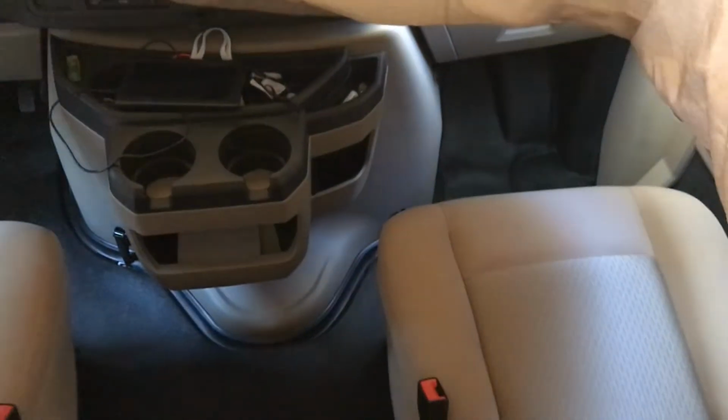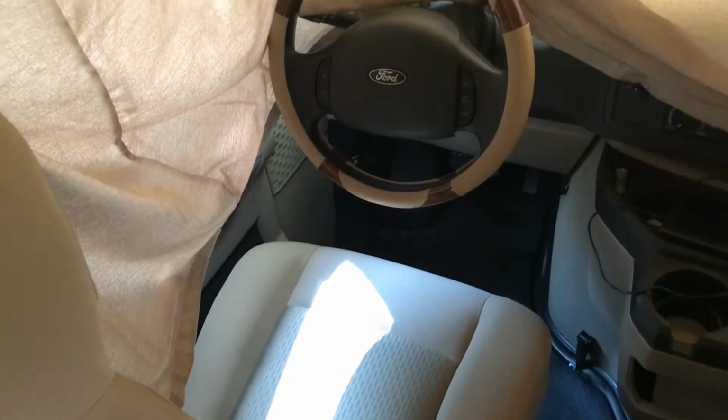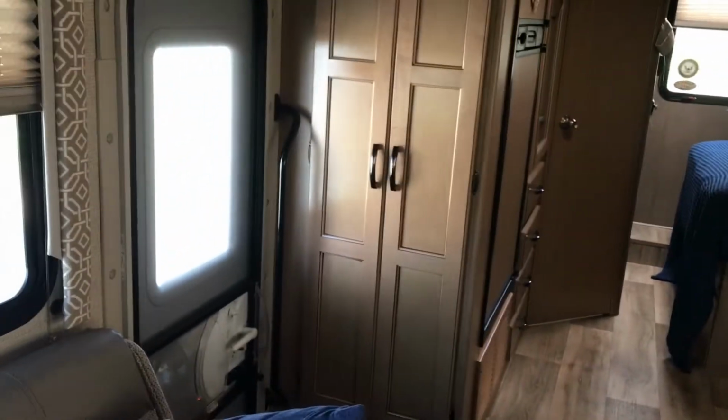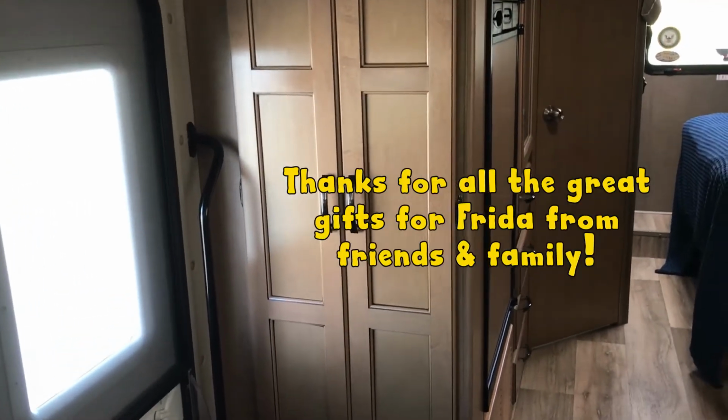And I'll give you a quick look at the cab. The seats are very comfortable. And this is a 2018, so it's just a touch behind on technology, but it works for us. Looking back this way, we've even got a broom closet. That's where we keep the dog leashes and some brooms.